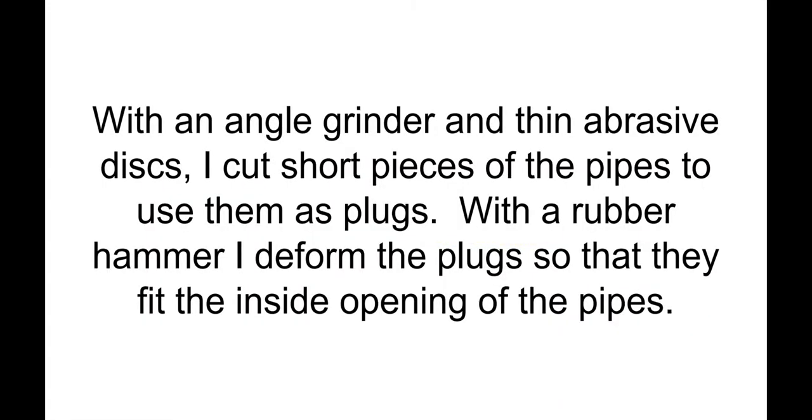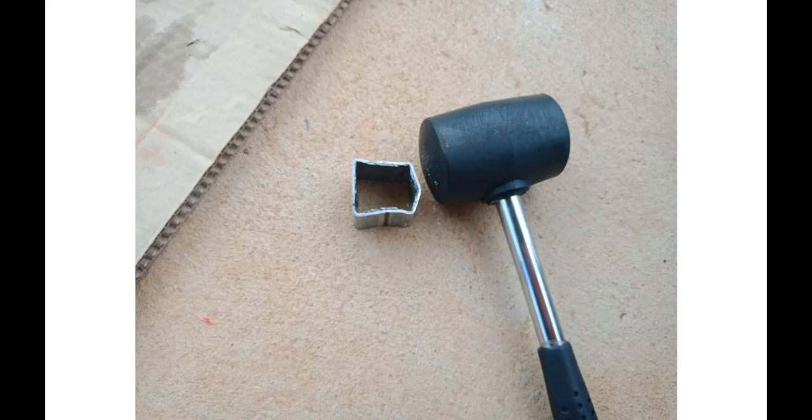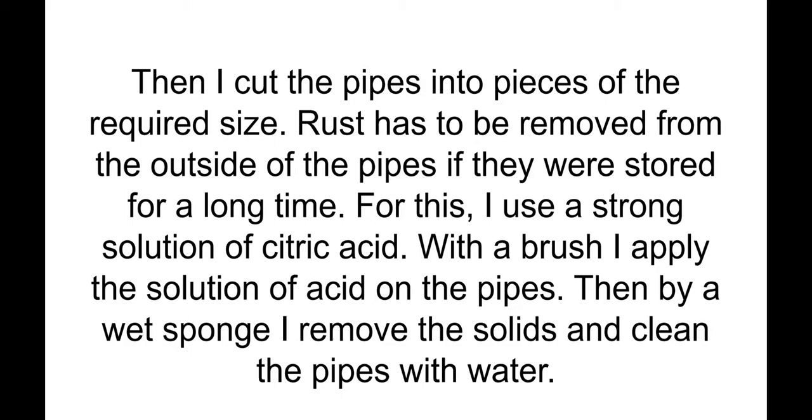pipes. With an angle grinder and a thin abrasive disc, I cut short pieces of the pipe to use as plugs. With a rubber hammer, I deform the plugs so that they fit the inside opening of the pipes, like this. So you see, it's a little bit deformed, and the length is such that it can fit inside this rectangular pipe. Then I cut the pipes into pieces of the required size.